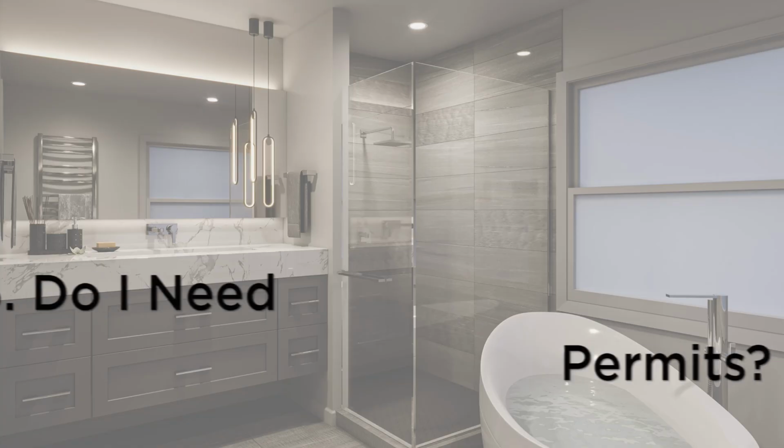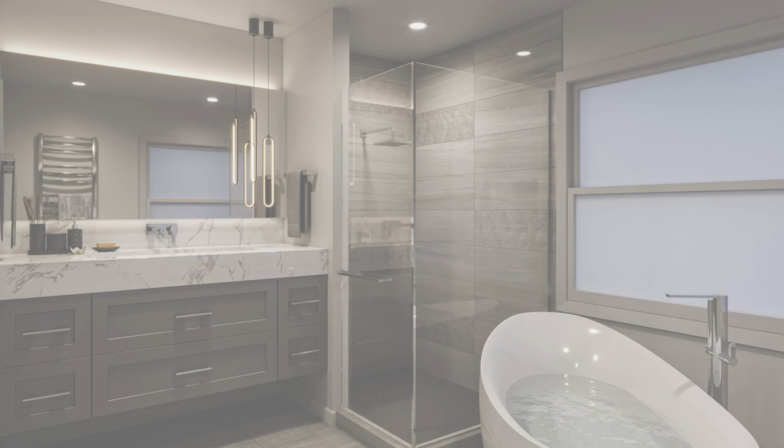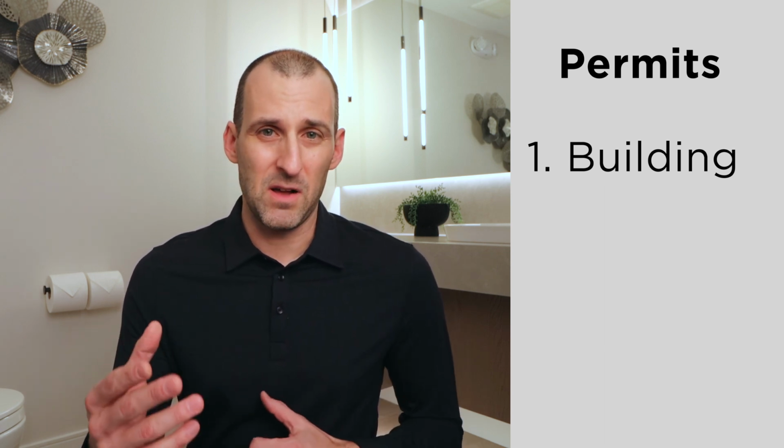soak the floor. Do I need permits for a bathroom renovation? Well, that's something you want to talk to your municipality about to see what they require. But let me tell you some of the things that they might require. One is the building permit, and that's the one that often takes the longest to get. You need drawings, you need to apply for it.